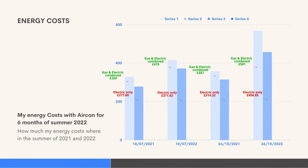As you can see, I've done a little graph for you so I can sort of break it down for you. So last year, 2021, the first 3 months of summer, my gas and electric combined was £329, and breaking that down to just my electrics only was £277.60 for the first 3 months of summer. And then compared to this year, gas and electric combined is £415, so nearly £100 increase. And just for the electric was £371.62.